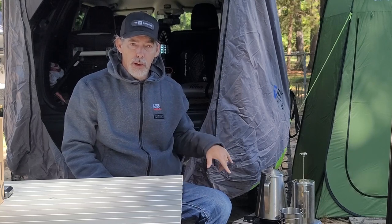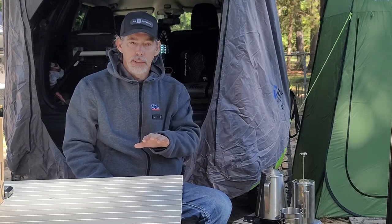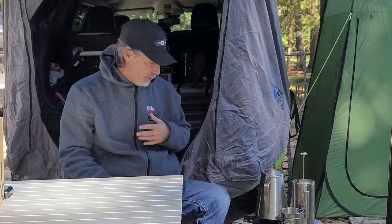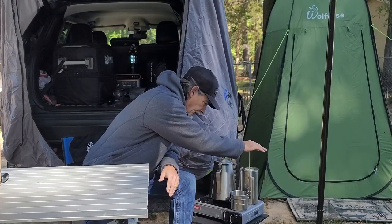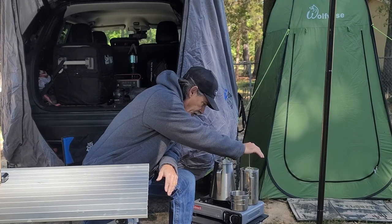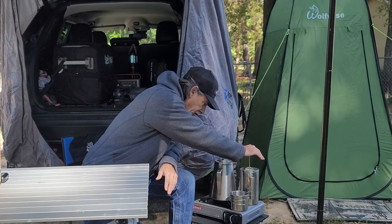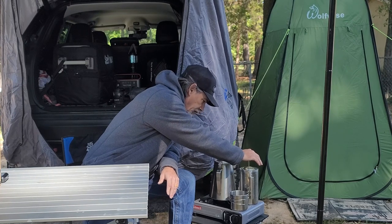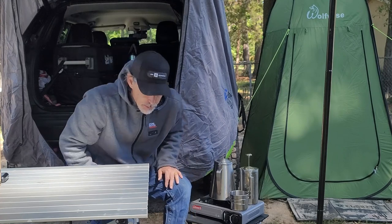So while I fix my coffee, I'm fixing to give y'all a little more information about this jacket. 3 temperature levels, soft and warm lining, machine washable, neck heating, multifunctional pockets, zippered battery inner pocket on the left side.